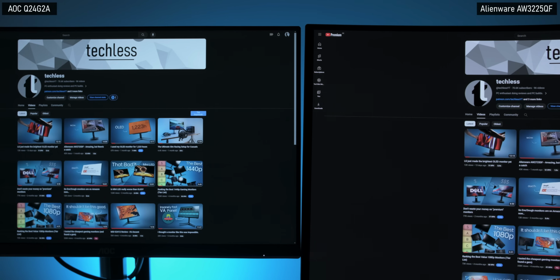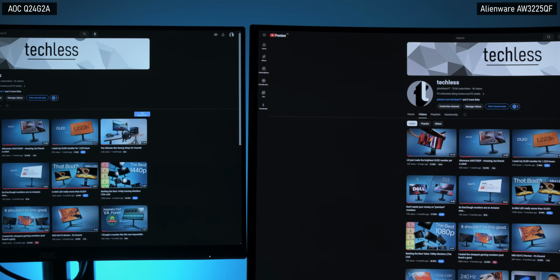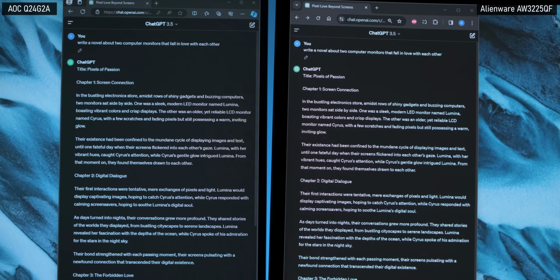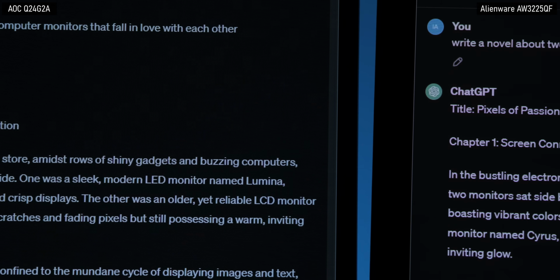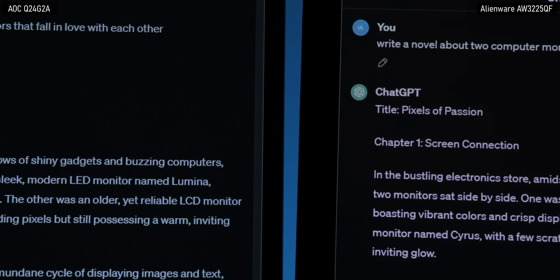Okay, take a look at these two monitors. Not really a fair comparison, I know. I mean, the monitor on the right is a $1,200 4K monitor, and the one on the left is like $200. But look at how good the text looks on the rather affordable monitor on the left. It's even a bit sharper and clearer than the 4K panel, which is super impressive.